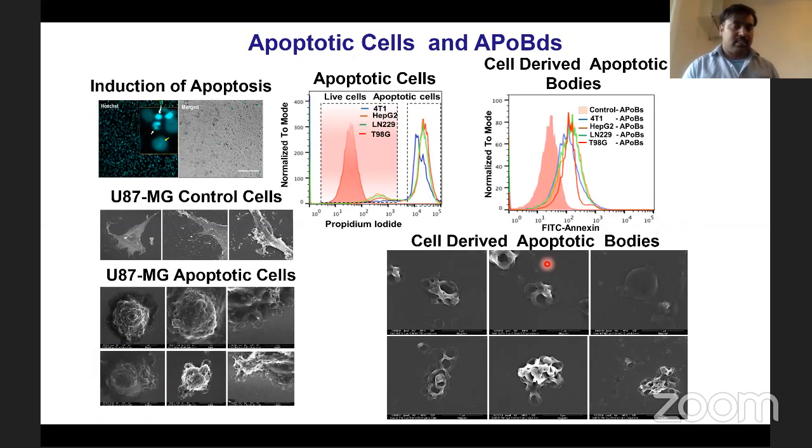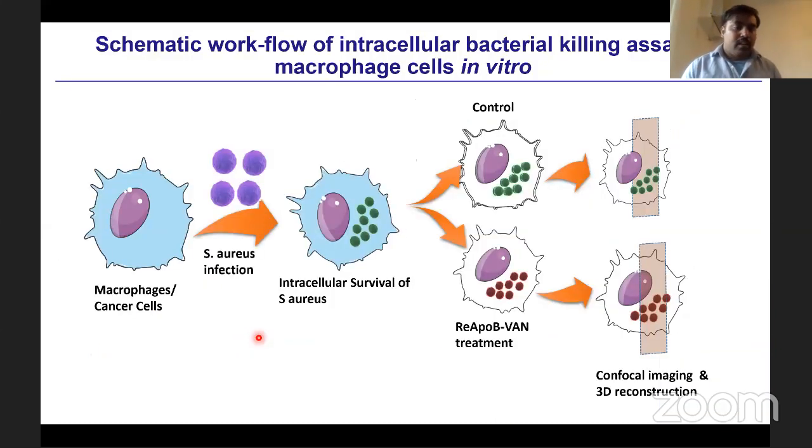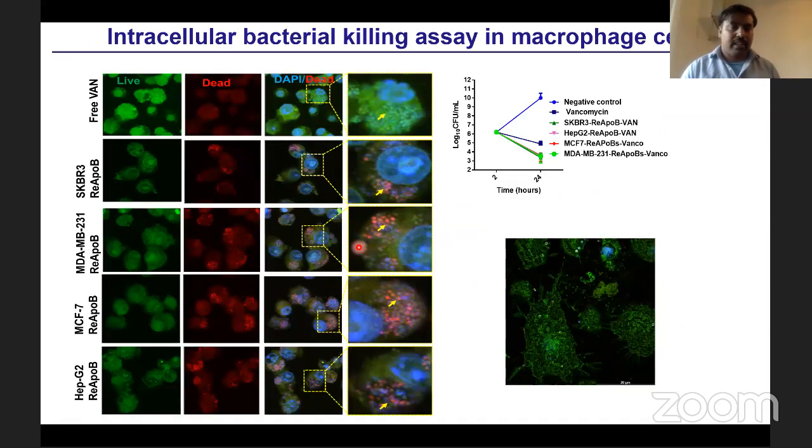We did a lot of characterizations using TEM, confocal microscopy, and flow cytometry, so I'm skipping all these things. We also did proteomics. You can read all these things in our published papers because, due to time constraints, I'm just moving forward. To establish the intracellular infection model, I took the help of Dr. Macronago, and he developed this method. We first infected macrophages and allowed the bacteria to survive intracellularly. You can see these green bacteria surviving intracellularly.